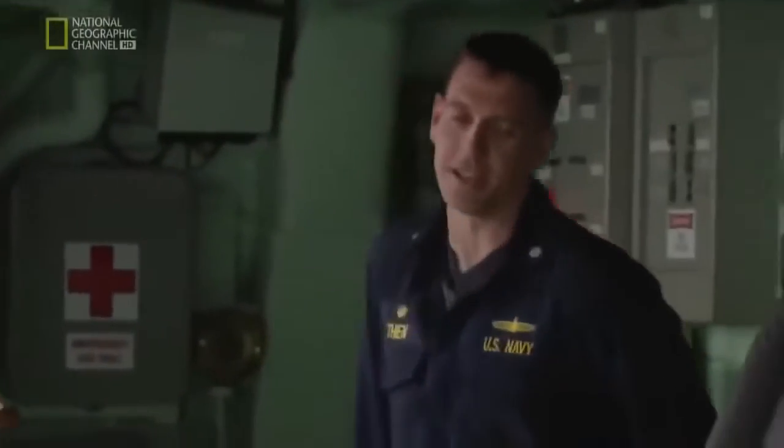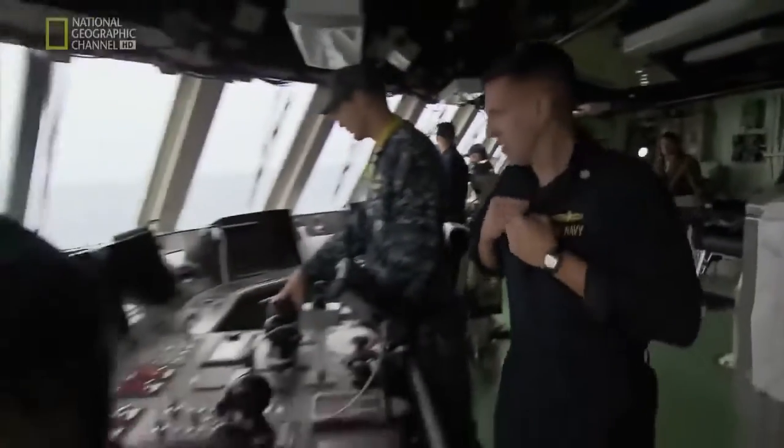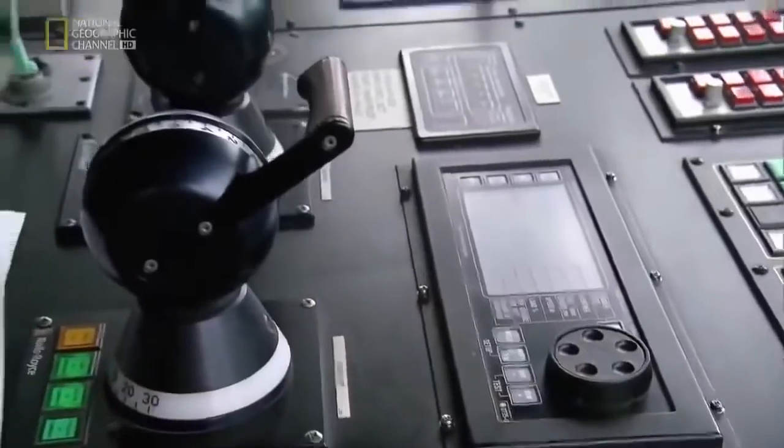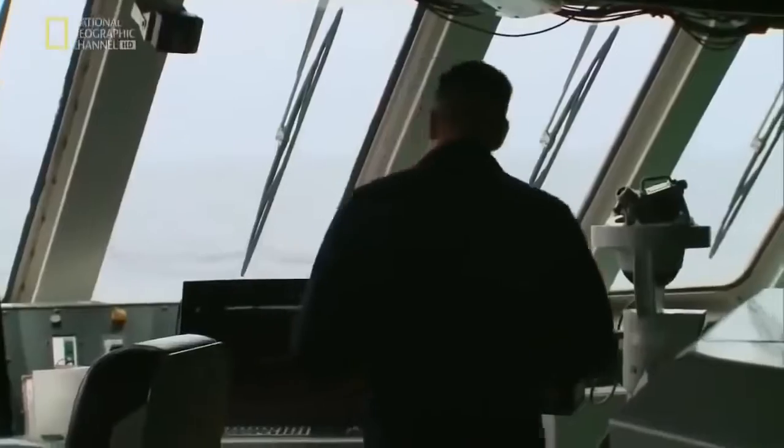BMC, say speed of the contacts. 20 knots, sir. 20? Yes, sir. Really? All right. The captain's tactics might be working too well. There's speed 21. That's it? Really? No way. Man, they were going like 40 knots and they slowed down like wicked.